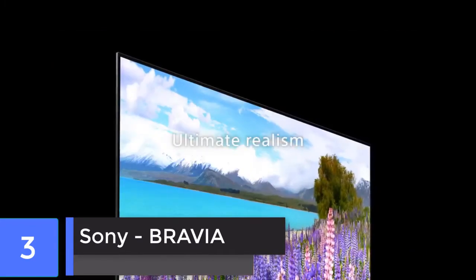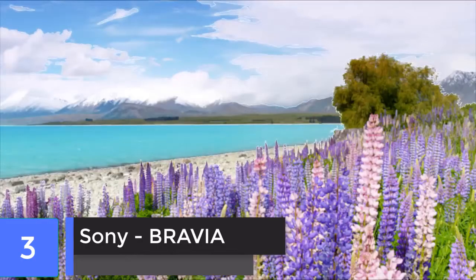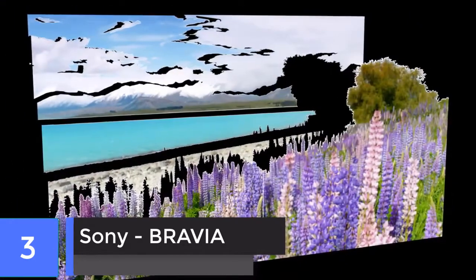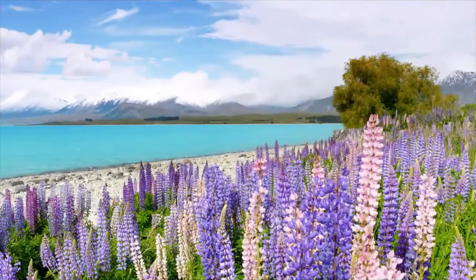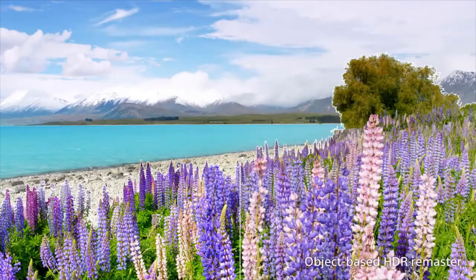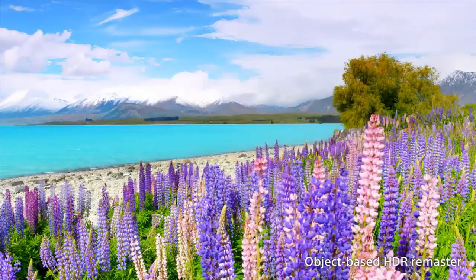Sony Master Series A9G. The Sony Master Series A9G is the best OLED TV you have ever seen. It's the most impressive picture quality you have ever seen in an OLED TV. This is the best for anyone looking for the best OLED experience money can buy.